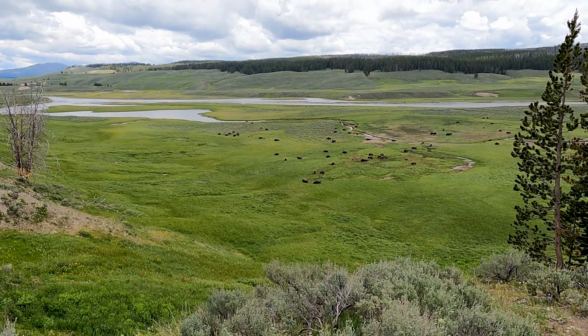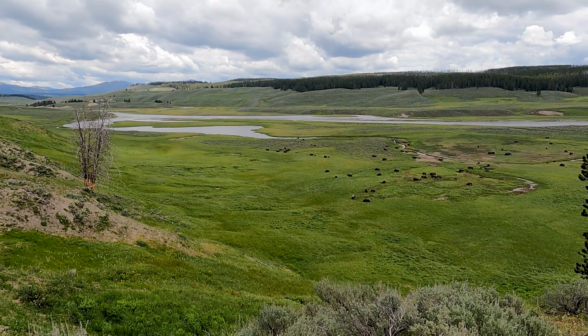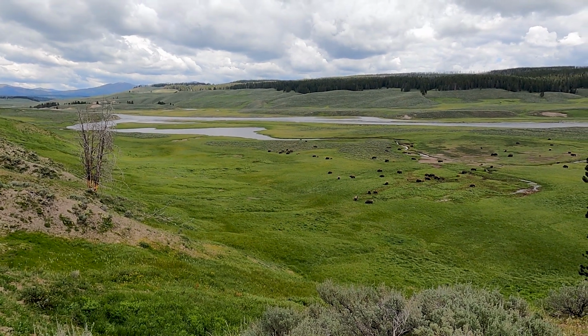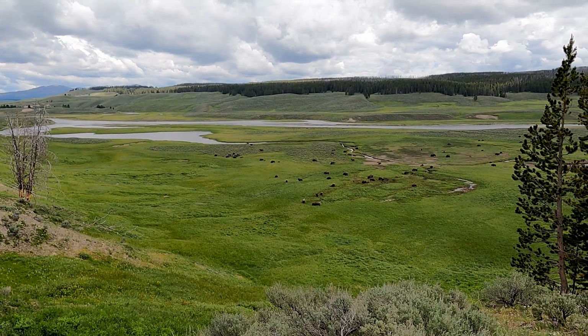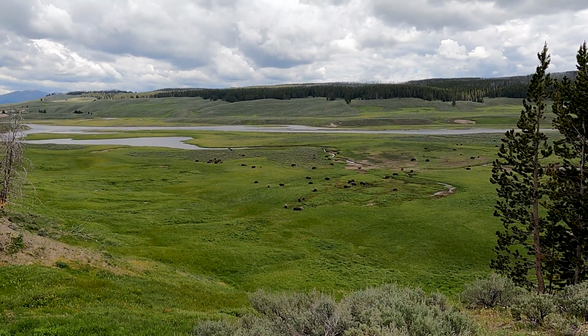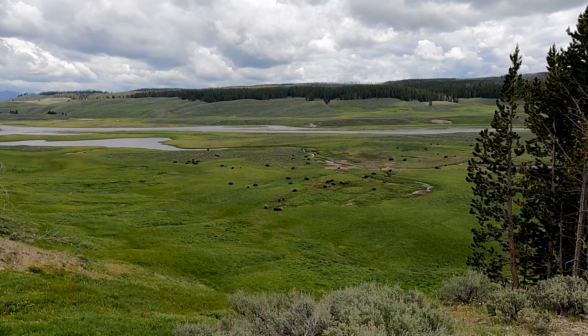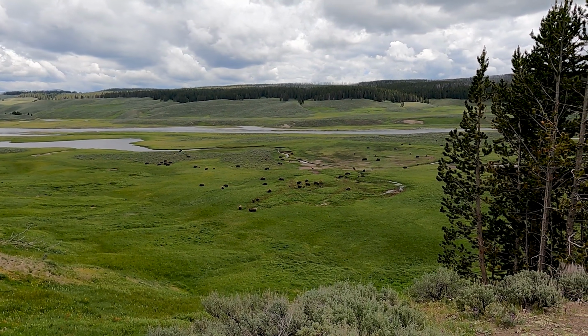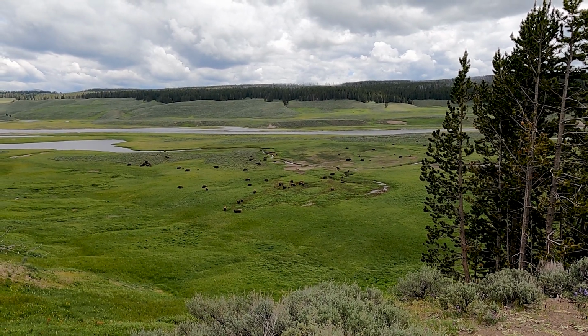You could come to Yellowstone National Park 1,000 times, no, 1,000,000 times even, and never get tired of a view like this. Look at that. There is a buffalo herd just grazing on the grass down there. Beautiful, absolutely beautiful. This is Hayden Valley.